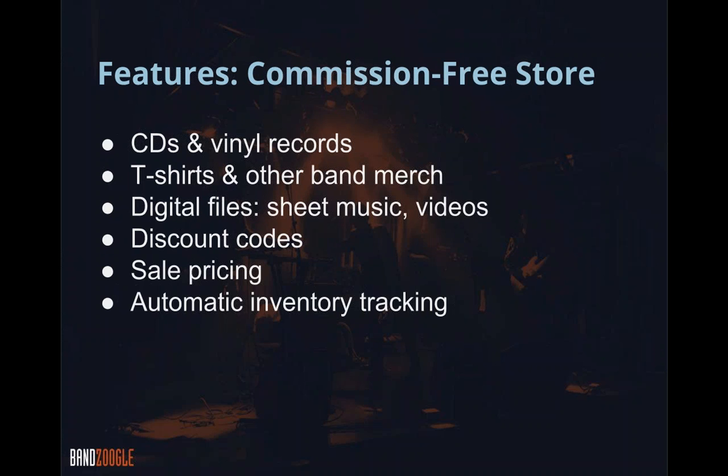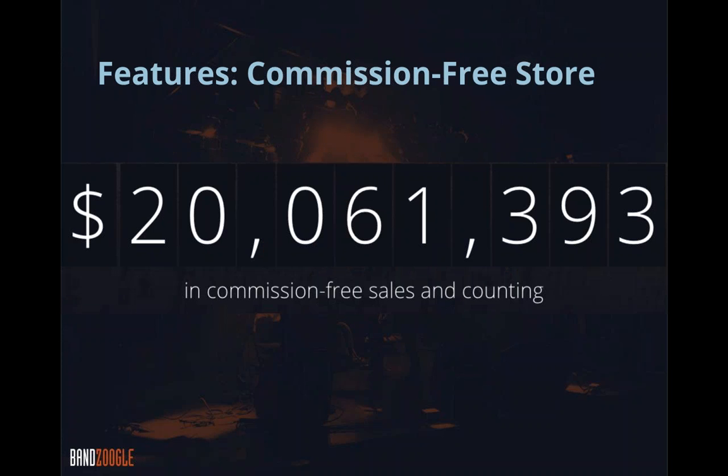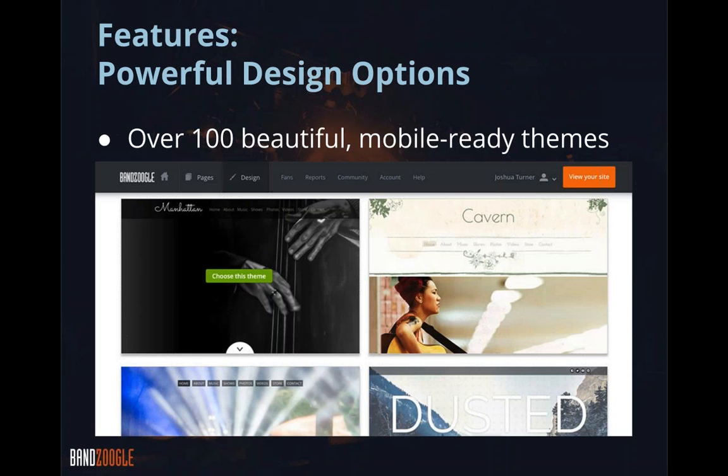So we also have a physical merch store, so you can sell CDs, vinyl records, t-shirts. You can also sell digital files that aren't music, like sheet music, videos, things like that. You can offer discount codes, sale pricing, and we added automatic inventory tracking this past year as well. We just crossed a couple weeks ago $20 million in commission-free sales. So our members have sold, in the last, I think, just over 4 years, over $20 million worth of music and merch, totally commission-free through our store feature, which is really exciting.